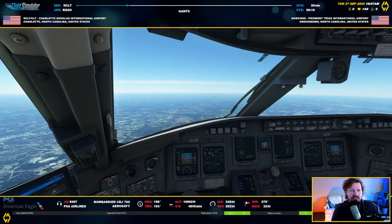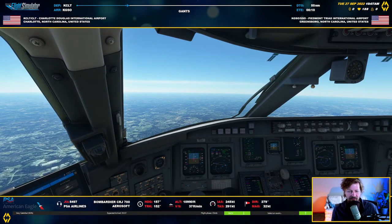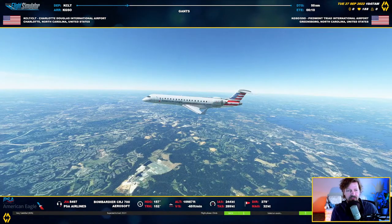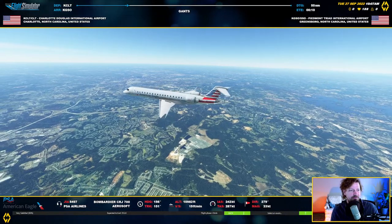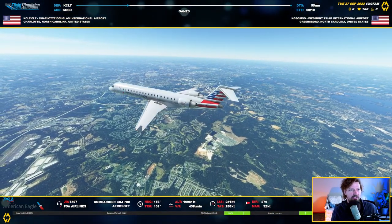Giving me what I need, but I don't know. I might. The problem with the in-game ATC is it doesn't allow me IFR clearance in the CRJ and in most planes, actually, for some reason. I'm just trying to figure out which ATC I want to use, but I like to hear the chatter and like to see other planes.